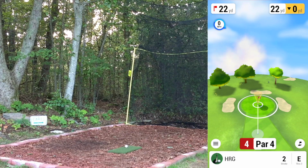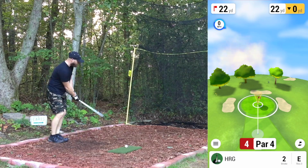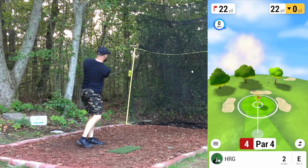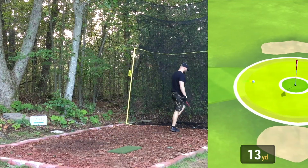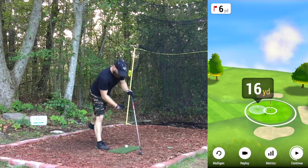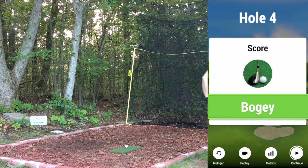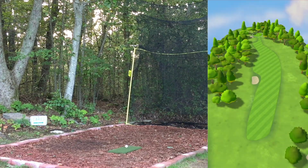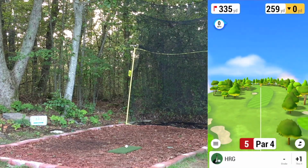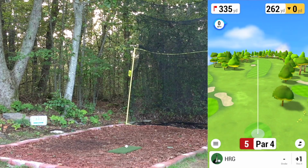22 yards, no shortage. I'm going to go 56. Came out straight, but I hit it a little heavy. Short, but we're on the green. Bogey, unfortunately. There goes the clean scorecard. We're +1 through 4.